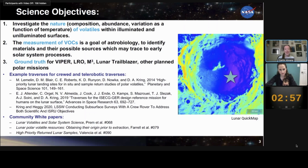And then the obvious one is ground truths for VIPER, for Trailblazer, and other planned polar missions. So what's exciting is that there's a plethora here of example traverses for PSRs, telerobotic traverses, and certainly a number of community white papers to better understand polar volatiles. Next slide, please.